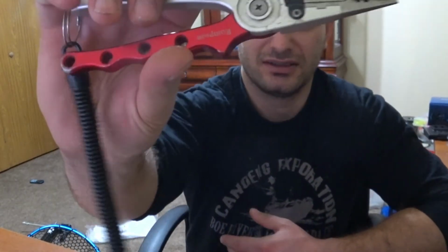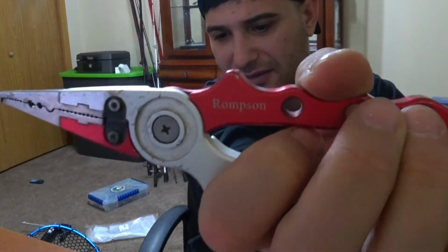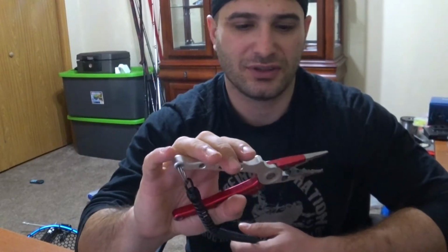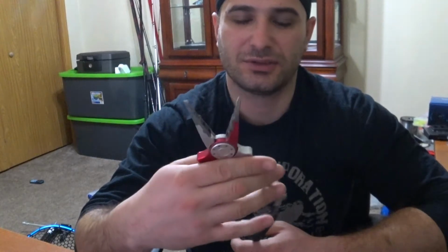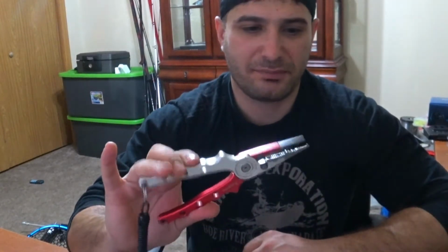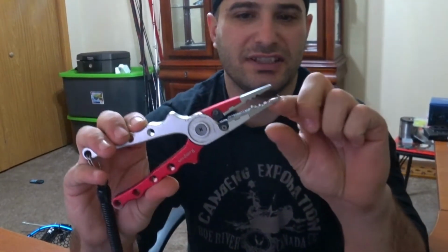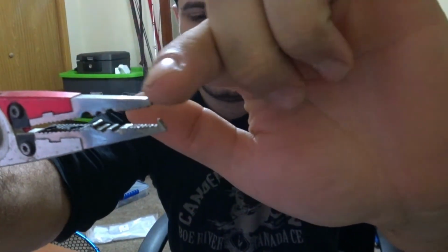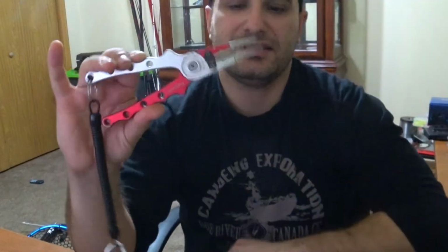These are from Ramson. These are aluminum-ish, so they did not rust on me. I've had these for 2 years. They're a little bit beat up, but these pliers are pretty good because of this little thing up front. Do you guys see it? This one right here. It is a breeze to change hooks if need be.